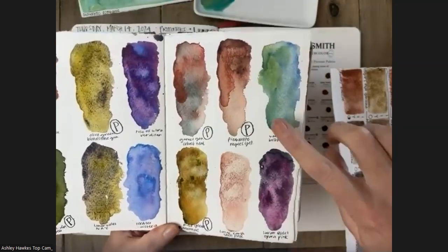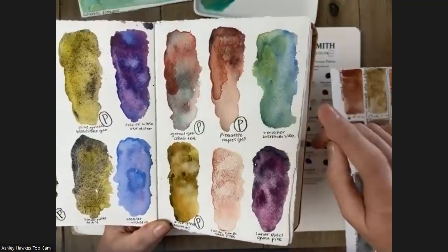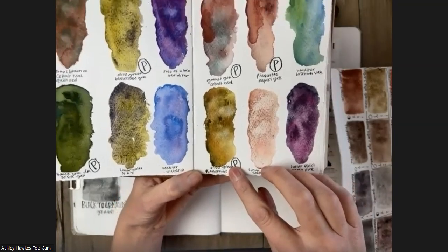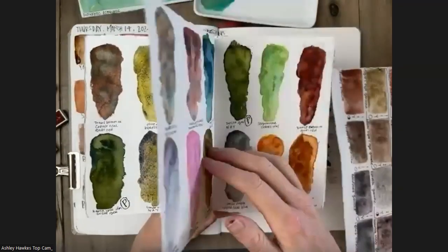And so I wish you guys could see that really well. Hopefully you can. And then here we've got PrimaTeks mixed with Naples yellow. And same here, PrimaTeks with olive green. I mean, how much fun could you have with those granulations?